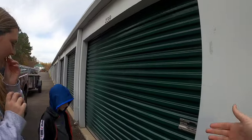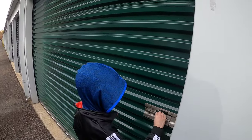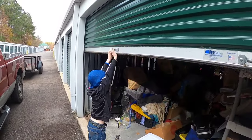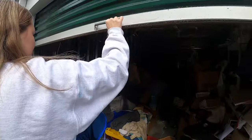Cohen, you wanna try? Yeah, you lift it, huh? Here, slide this over. Alright, now lift the handle way down there. Gotta lift real hard. Oh my goodness.